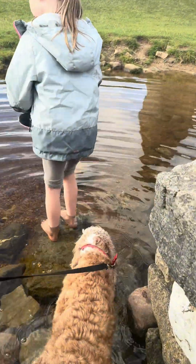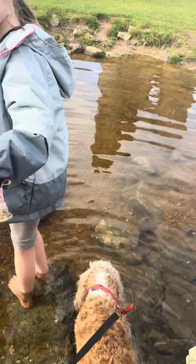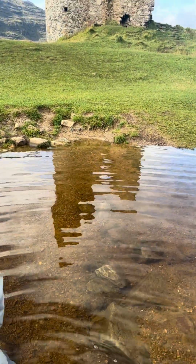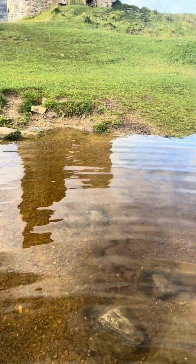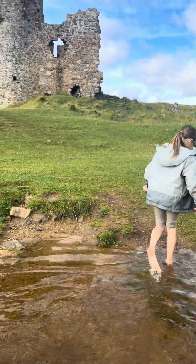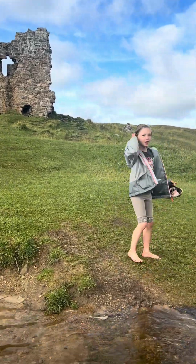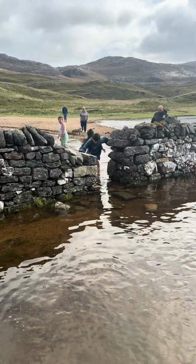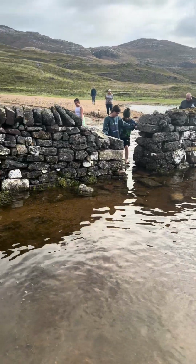don't think this will always be the case, as some of it was definitely fresh water at one side, but at the other side it looked like seawater where you could see waves, so I can imagine the tide comes in a little bit here, and you don't get to walk across so easily, but we were quite lucky.